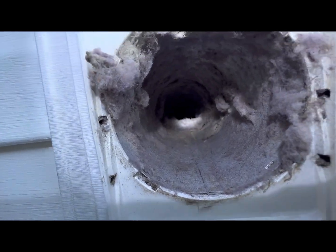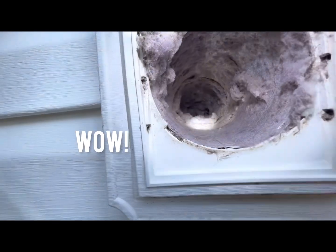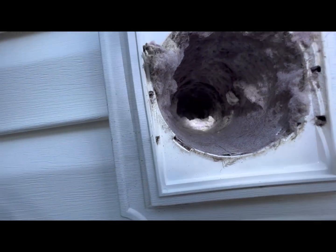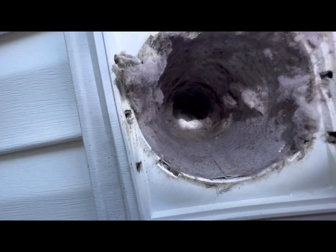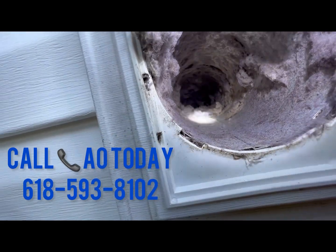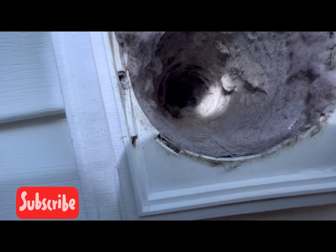If you have blockage in your dryer vent like this does here, see that? Look at that, guys. You can't even breathe. So this is why they're having issues. We're going to take care of that for them today. This goes about 35 feet, which is industry standard. Our system goes up to 40 feet. We're going to clean this out for them today.